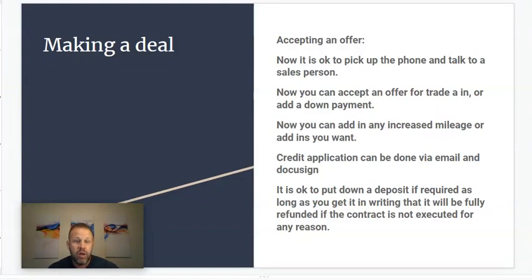And then as well, be aware you can split your trade-in. So let's just say you have $4,000 of equity that you can apply as a trade and you want to split it. You want to put $2,000 down on the car and get a $2,000 check from the dealer. If you want to do something like that, ask them about it. You can split it if you want to.